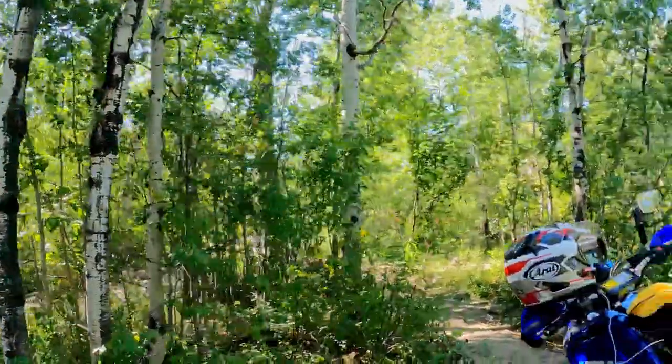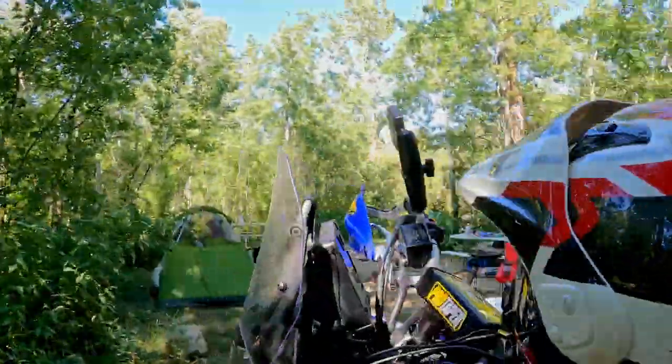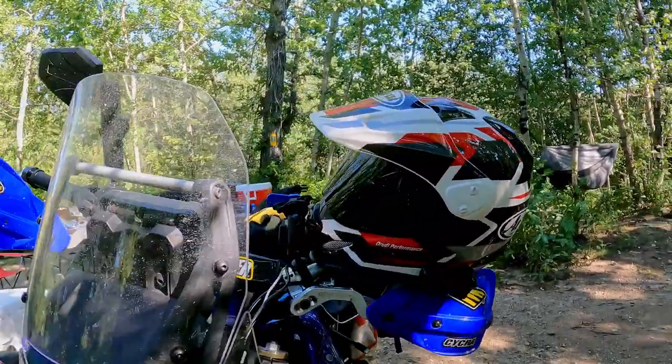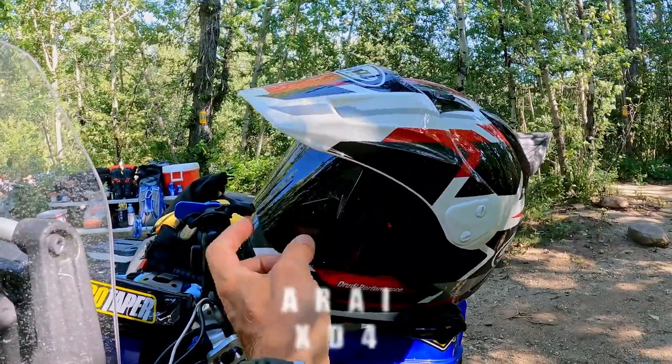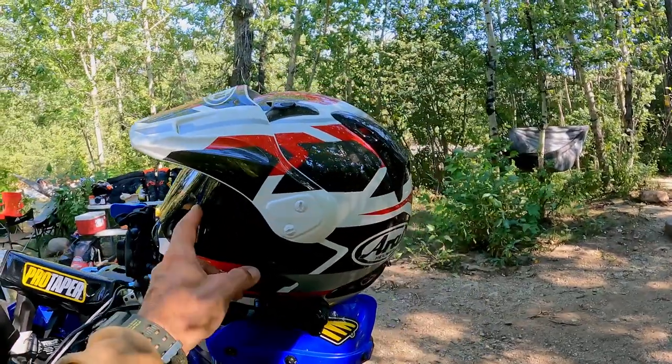Not too much. I'm kind of just playing it by ear right now. Oh, talk about my helmet. It's an ARAI helmet. I think it's called the HD4. I actually replaced the lens that came with it and put a tinted lens on that. And that works. I love that.